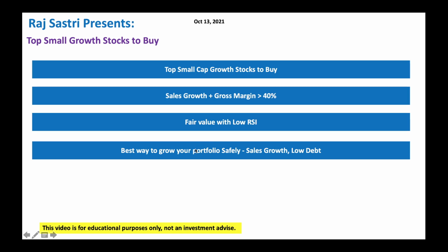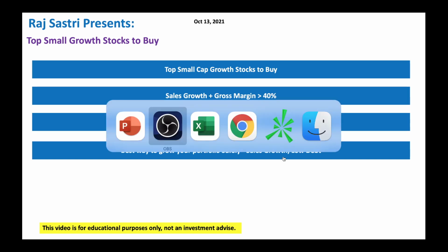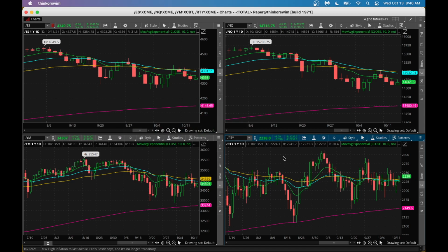Then we'll also look at the small cap growth stocks with low debt. These are the really good stocks. They will not go under because they have too much debt. So it's safe to buy some of these names here because they have sales growth and gross margin as well as low debt. So with that, let's jump in here. Before we go into the list itself, let's go into the markets and see how markets are doing. So with that, let's jump into TD Ameritrade from Thinkorswim.